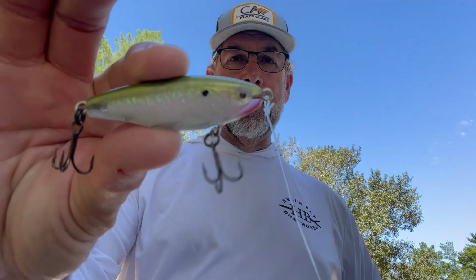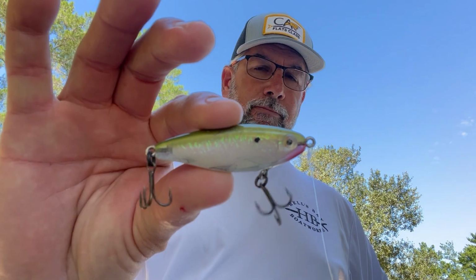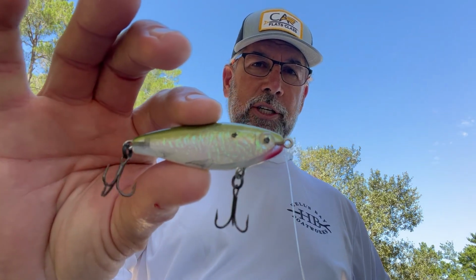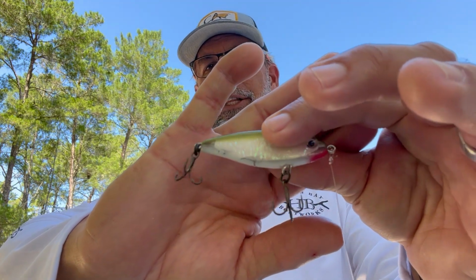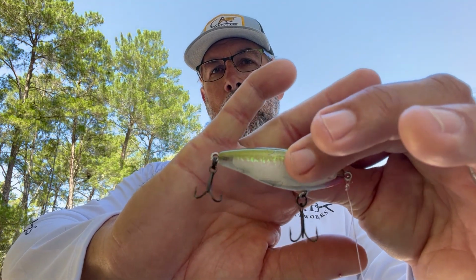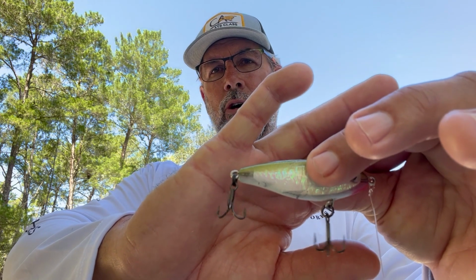Now, a little bit of that is because when I'm using plugs like Mirrodines, and I'm using them with treble hooks instead of single inlines, I mash the barbs down. So you can see that these barbs are kind of mashed down on these lures. I do that because it's better for the fish. It's a lot better for my clients.